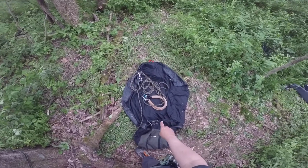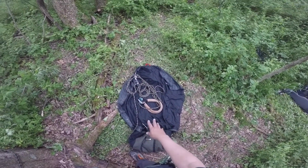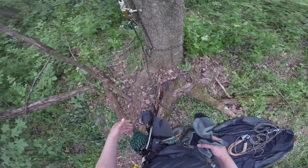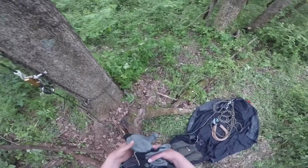I do have the end of my rope set up as a moving rope system. It's loose here. I'll pull it up if I need it. I do have a pretty long lanyard here that I can use up in the tree.